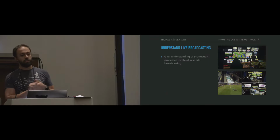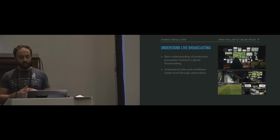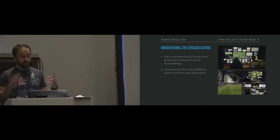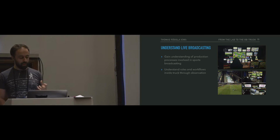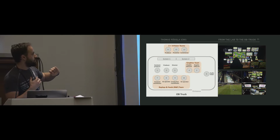The first one of these challenges was to actually understand how live broadcasting works, what are the roles and workflows involved in creating live sports broadcasts. As you see here, you have a lot of screens, a lot of panels, a lot of buttons, and you have a lot of people that work together, and everyone needs to depend on everybody else in a truck in order to guarantee a timely delivery of the broadcast. So this is the typical inside of an outside broadcast truck.